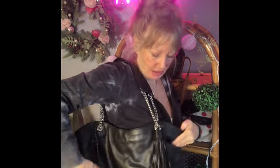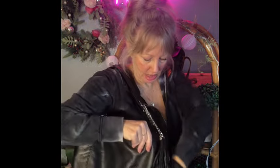Great size. Super easy to get into, lightweight. I just really love the whip stitching. It really makes the bag adorable.